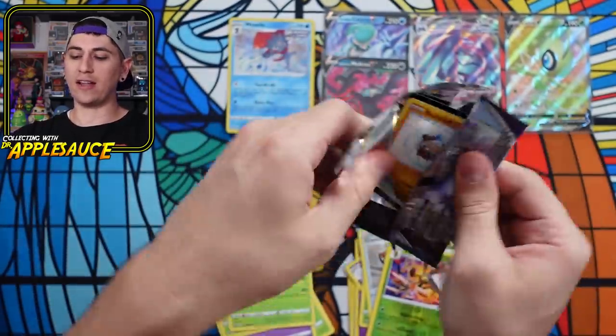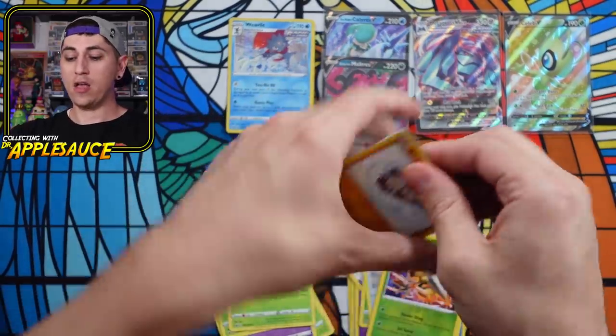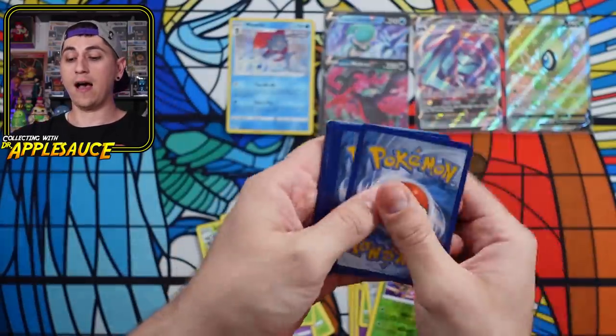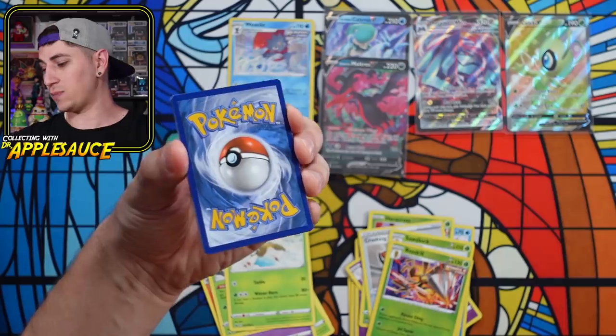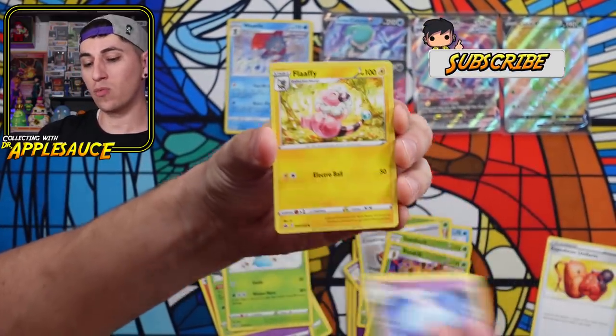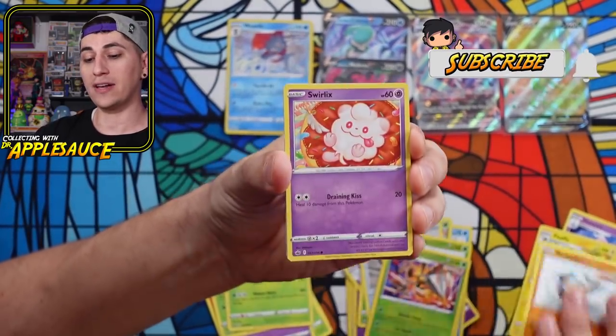I understand the concept of it, there's no Charizard, there's no Pikachu. I get that. There are cards in here that are worth decent amounts of money. It's just been interesting to me how much easier it's been to get a hold of this set. So maybe things are getting back to normal, kind of. Flaffy, that's a cool card. Maybe, I don't know. Let me know what you guys think down below.